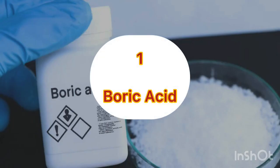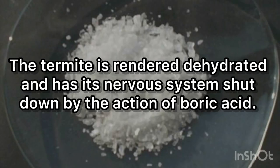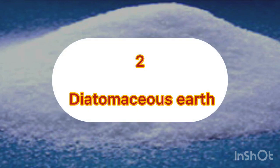1. Boric acid. One effective way to eliminate termites is by using boric acid. Boric acid is a very potent insecticide that is the main ingredient in many termite insecticides that you can purchase at the shop. The termite is rendered dehydrated and has its nervous system shut down by the action of boric acid. Just evenly spray the acid into all of the cracks and crevices in the walls, ceiling, and flooring.